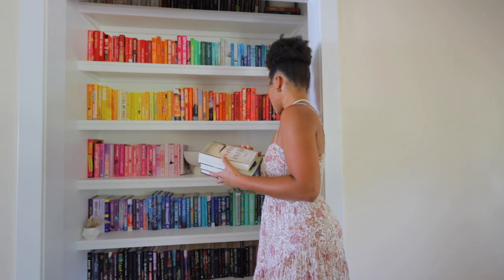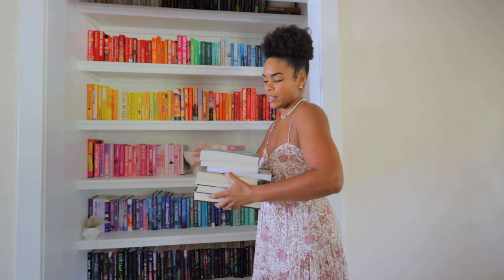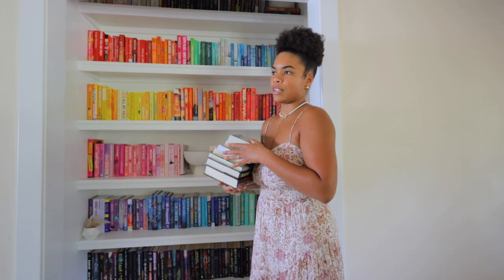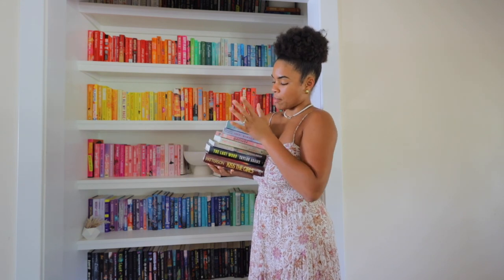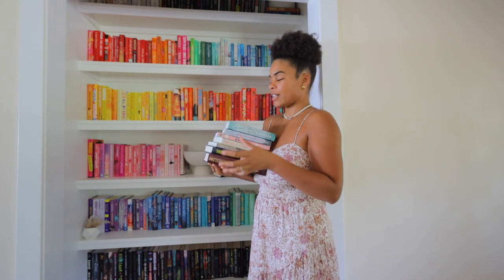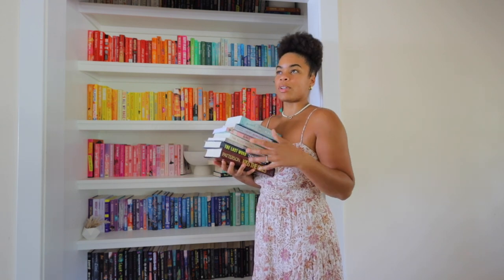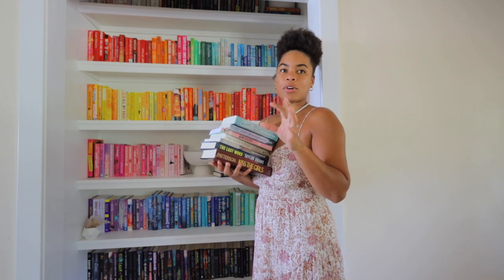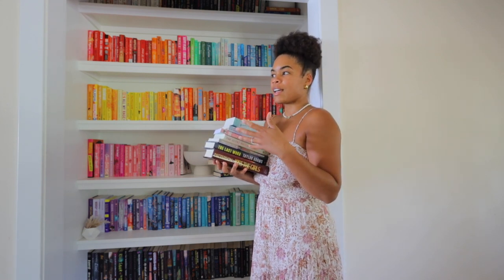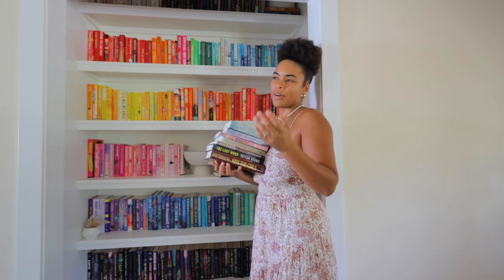You guys know that I split my TBR up into what I want to read most and what I want to read, but if I don't get to it, I'm not going to be absolutely gut-wrenched over it. So this is the TBR that I want to read most, or half of it. And this is the other side that I definitely want to read, but it's okay if it rolls over to another month. So I'm going to put these by the TV because it'll be front of mind, you know? It'll be nice to see it.